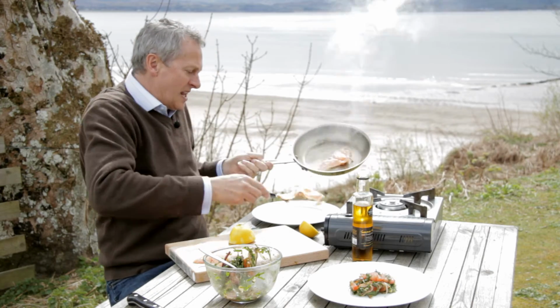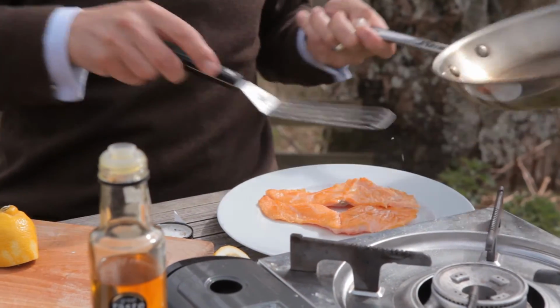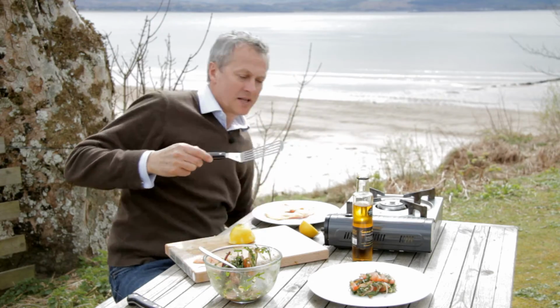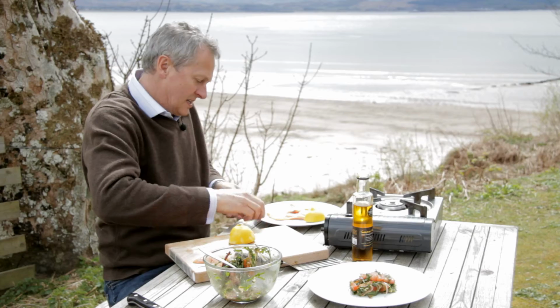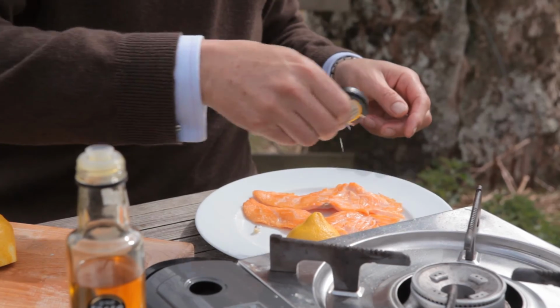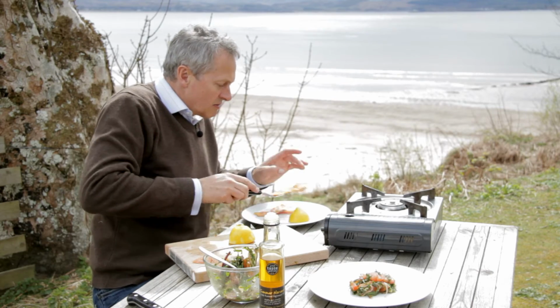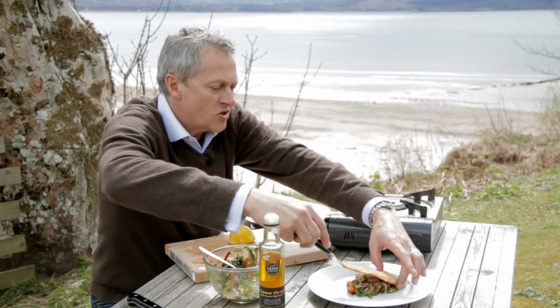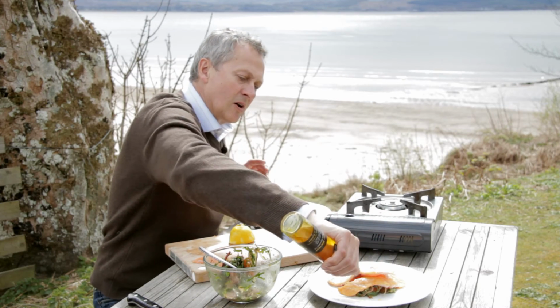Out come the scallops onto a plate, and then I'm just going to give those a little bit, lose that pan down there, a little bit of lemon juice over the top, and a little bit of this seaweed salt that I found, and that's them ready to serve. So I'm just going to lift it on, lovely and just almost crispy on top. A last little flourish of oil round like so.